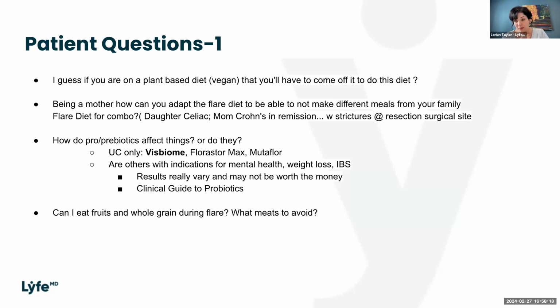And they make me sometimes swear about ingredients that are in food because they're so worried about what I put in it. But anyways, pro and prebiotics, I'm just going to talk very briefly. I really encourage anyone who's interested in this area to download an app called Clinical Guide to Probiotics. It's excellent. It's evidence-based. It's what most of the dietitians in the country that I know use when they get questions about probiotics and should I be on one.